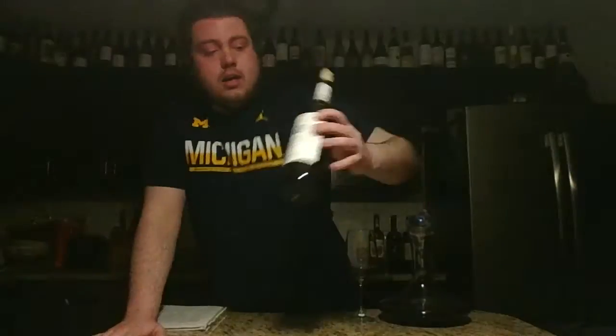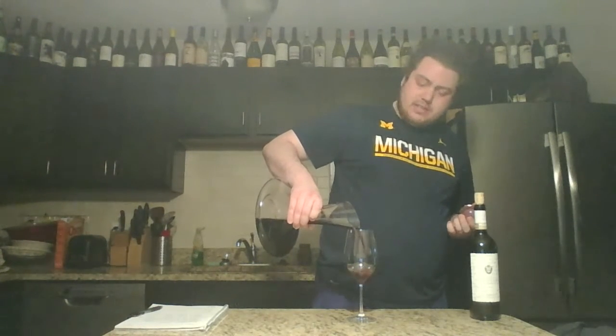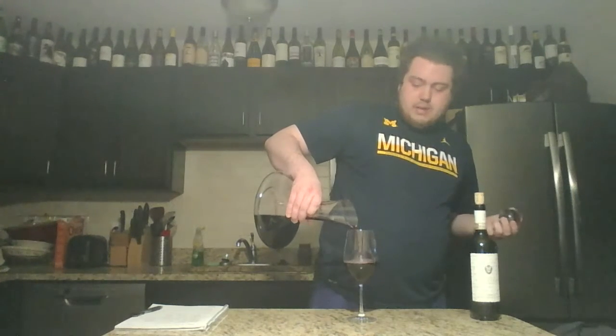Now today, we have the 2016 Tenuta Di Sticciano Chianti. This comes in at around an average price of $19 a bottle. It is 13% alcohol, and this particular Chianti is 100% Sangiovese. So let's give it a try. I've been decanting this for around 3 hours, which is a little bit longer than I would normally decant a Sangiovese or a Chianti, but, you know, what are you going to do?